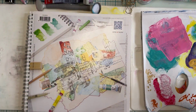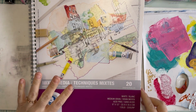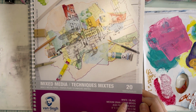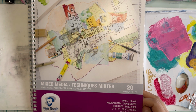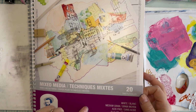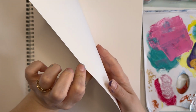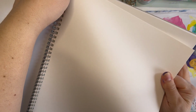Okay, I've got some Van Gogh mixed media paper here, and it's really nice, actually. I should make a journal page on here one day. It's white, let's see, 9 by 12, 135 pound, 220 grams per square meter. So it's a pretty substantial weight you could create on. It's got a perforation line in here too, which is really nice.